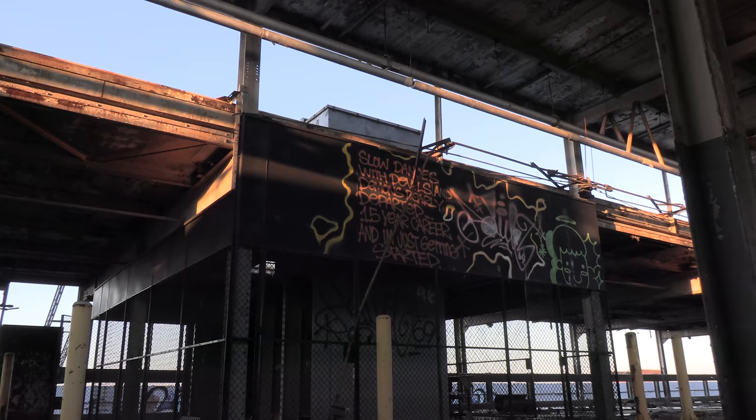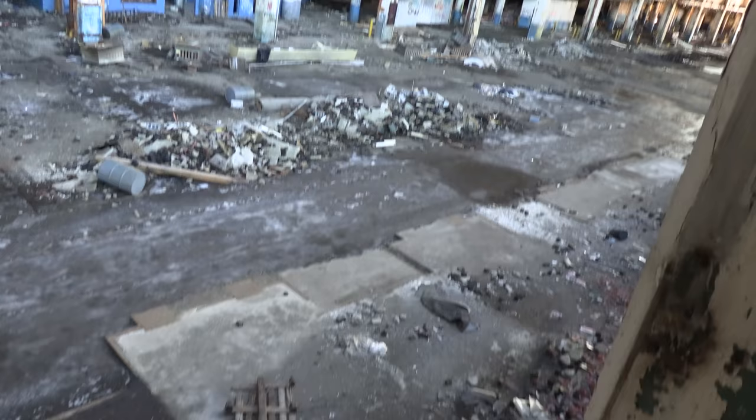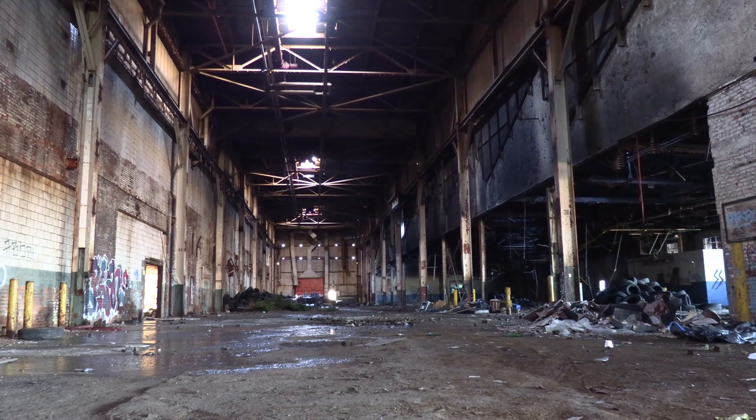In 1954, after Hudson had merged with the Nash Kelvinator factory, they would close the plant and move their production to Wisconsin. In 1956, Cadillac would buy the plant and use it to create body panels for their cars. By the mid-80s, the plant had become outdated and inefficient. In 1986, the plant would close, and 700 employees would lose their jobs. But that wasn't the end for the Cadillac Stamping Plant.